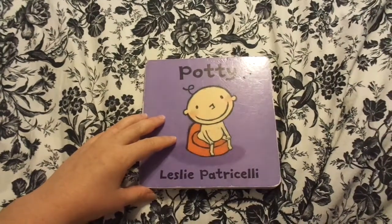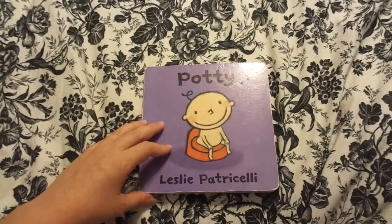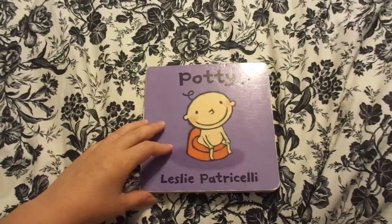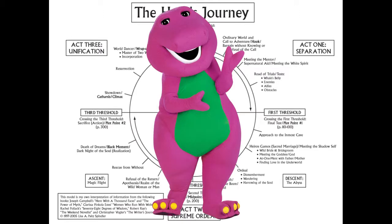So, thanks to my twin toddlers who are in the throes of potty training and are obsessed with Leslie's book, I'm going to take this simple children's book, which rather skillfully employs the hero's journey in its plot, and I'm going to break it down for you Barney style.